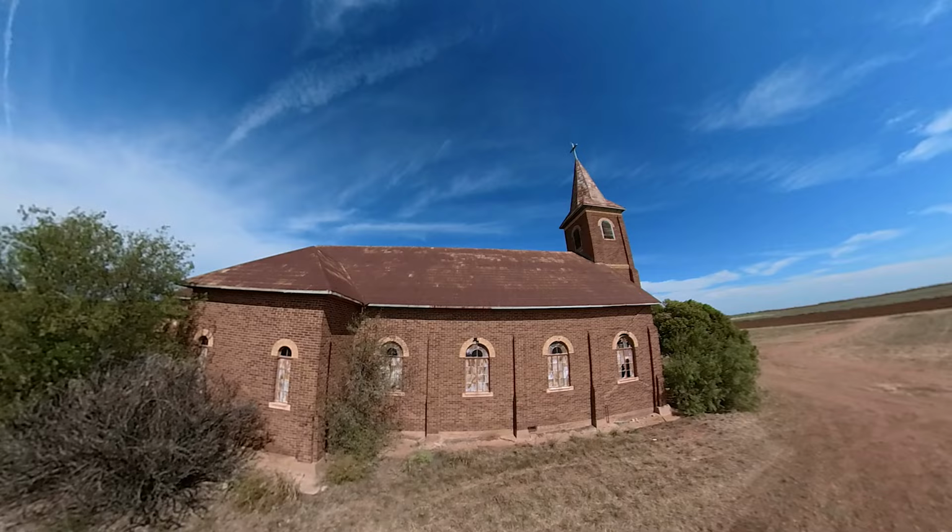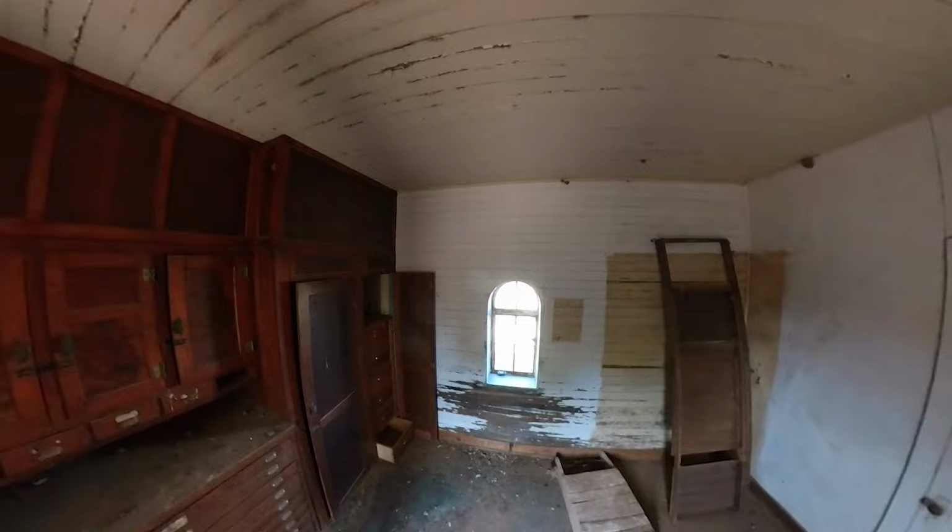As we look through this window, we can see the preparation room. Here, the priests would keep their vestments, sacred vessels, and parish records.